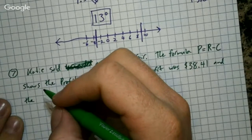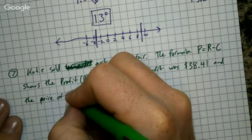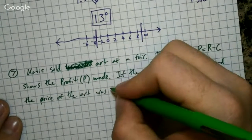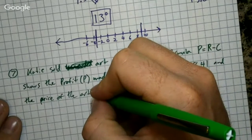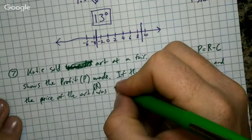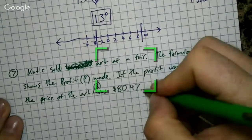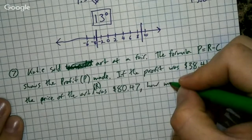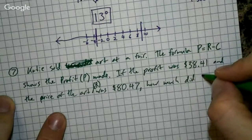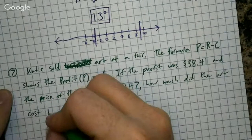And the price of the art, which I'm going to say, sorry, I forgot to put it in there, is what R stands for, was $80.47, how much did the art cost to make?